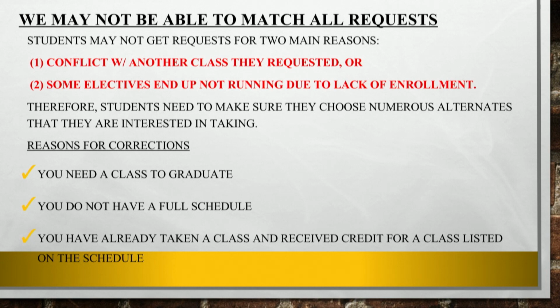Now, some of you might be asking, why do you need this much info? The reason is that not all of the courses that you request will be available. Students may not get requests for two main reasons. That class is scheduled at the same time as another course, so there is a conflict, or the elective that you are requesting is not going to run because not enough students have signed up for it. Therefore, students have to have alternates to take their place.